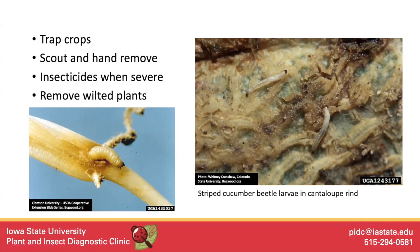So another thing that is really important, and I guess I should mention this for squash bug as well, is sanitation of the garden area after the growing season. After you have harvested all of your plants, you don't want to leave much plant debris on the ground, because that provides a lot of overwintering habitat and helps keep the bugs nice and safe for the winter. Although cucumber beetles tend to migrate, but we don't have to get into that.